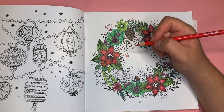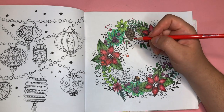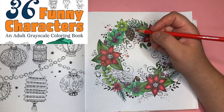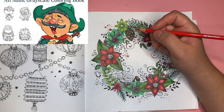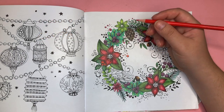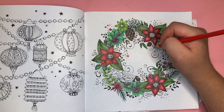And therefore, everything that I mentioned will be linked because I did find it in the majestical universe of the Amazon. So that being said, the first book I'm going to talk about is 36 Funny Characters, an adult grayscale coloring book by Raquel Onet. And it was published on March 23rd, 2021.